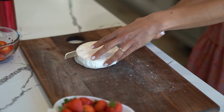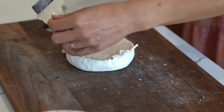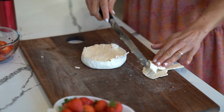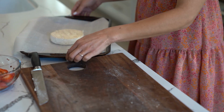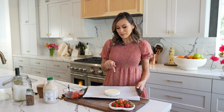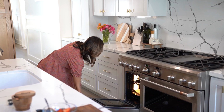And meanwhile, I'm gonna prep our Camembert cheese. I'm gonna carefully remove the top of the rind. Okay, so you're just gonna toss this part. And then I'm gonna take our cheese, place it on a parchment-lined baking sheet, and bake this at 325 for 7 to 8 minutes.